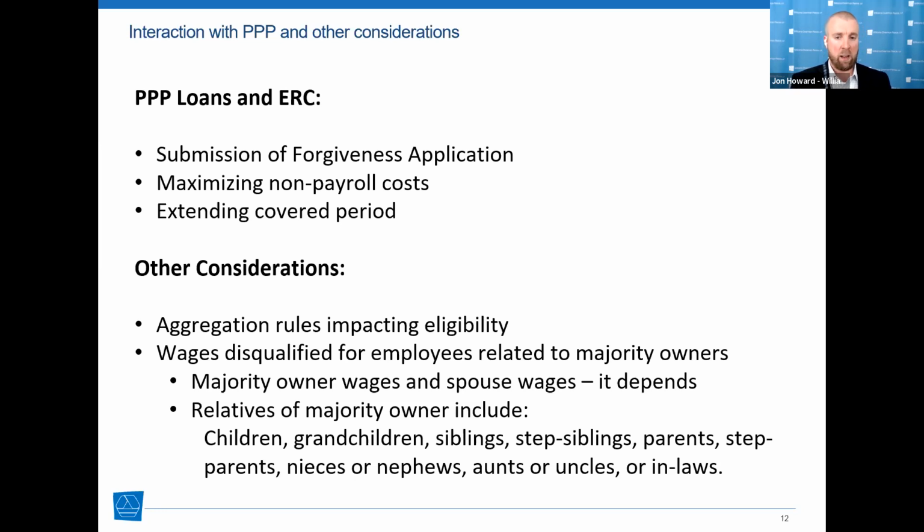With this change came some opportunity to utilize some strategy to maximize the Employee Retention Credit while still receiving full forgiveness. This is especially important for any PPP Round 2 loans for which forgiveness has not been submitted. So when applying for forgiveness, assuming you have no reductions in employees, it may be beneficial to use the longest covered period that you can, which is generally 24 weeks.